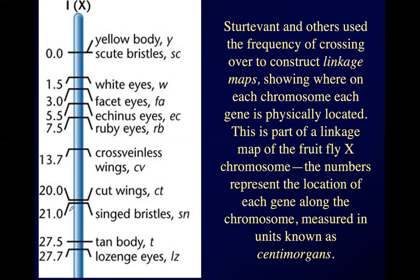One of the things you might notice is that none of these genes that are listed here seem to have anything to do with development of the sex organs. And that's because the X chromosome in fruit flies and also in humans has a lot of genes on it that have nothing to do with your gonads, nothing to do with your plumbing.